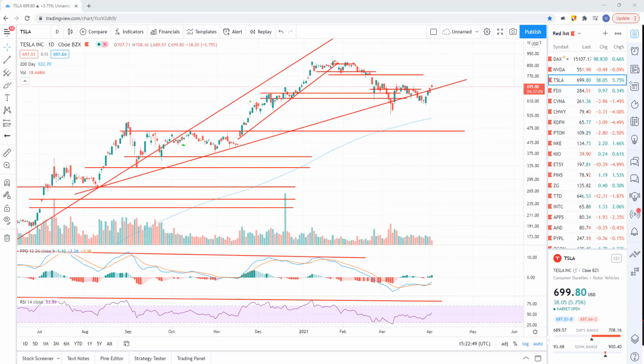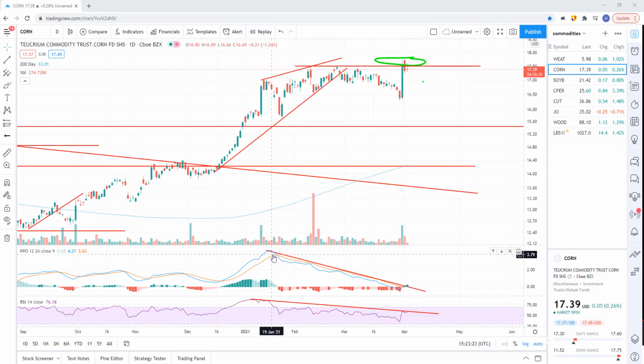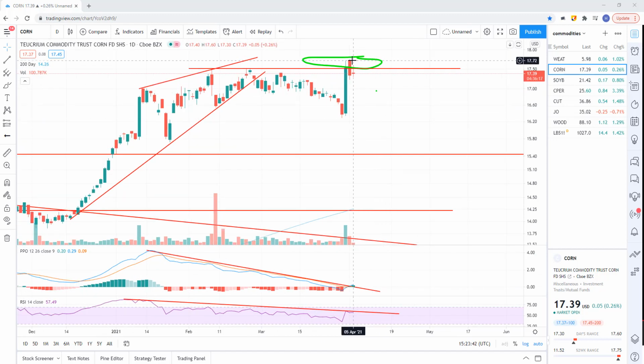Corn, again, I circled this high that it just recently made. That was a divergent high. See the negative divergence here on corn? See how the momentum's just trending down, dropping off on the PPO, and also dropping off on the RSI. If you don't have PPO on your chart, use MACD. It's very similar. We're looking for downtrends, so see how we're downtrending in RSI and the PPO, and it made a slightly new high right here. So that was a divergent high. I think it was a high probability that this fails and gets rejected.